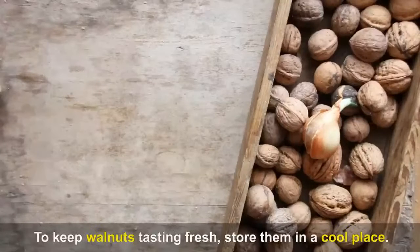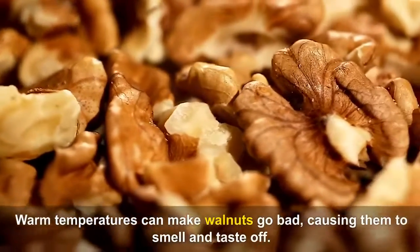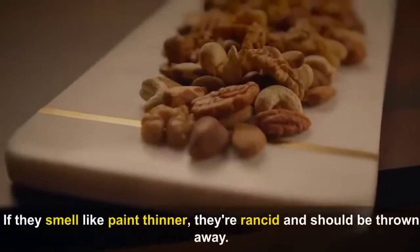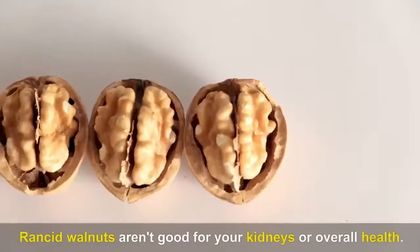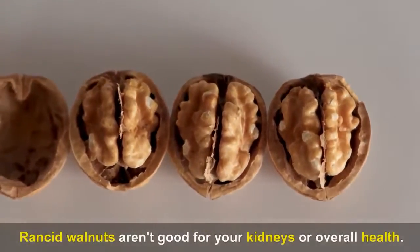To keep walnuts tasting fresh, store them in a cool place. Warm temperatures can make walnuts go bad, causing them to smell and taste off. If they smell like paint thinner, they're rancid and should be thrown away. Rancid walnuts aren't good for your kidneys or overall health.